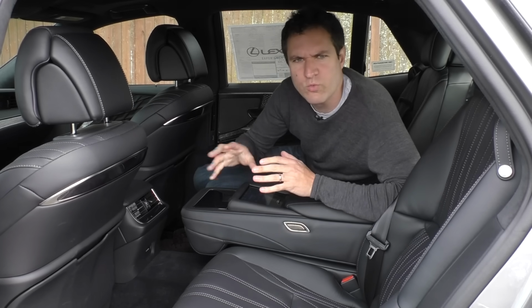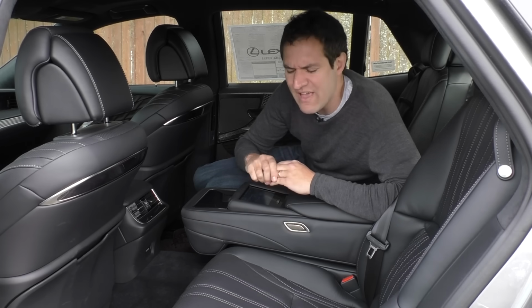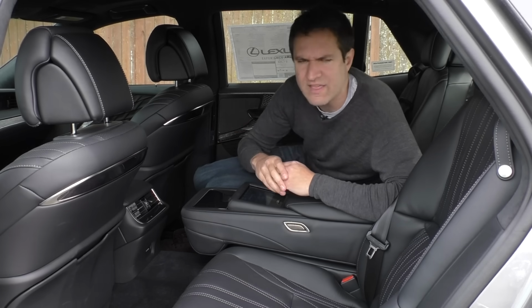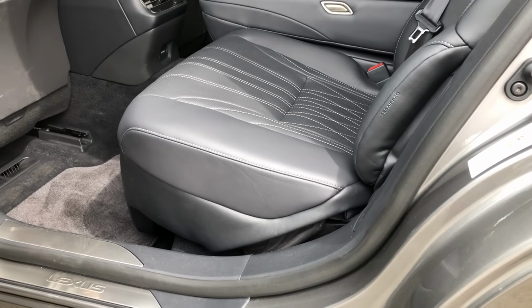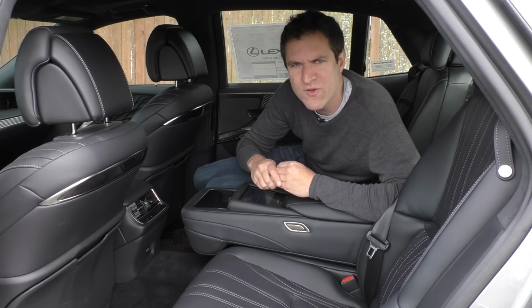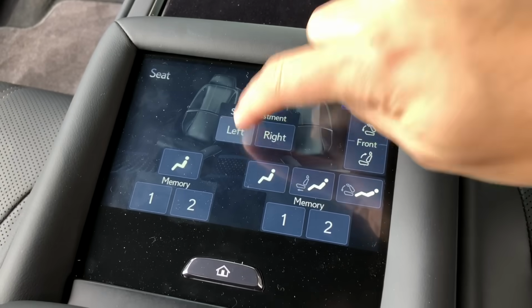It also ensures that rear seat passengers are absolutely pampered back here. Check this out. The rear seats can move electronically. That's not all that surprising. The surprising thing is there's no buttons. There's no buttons on the side of the seats. There's no buttons on the door. So how do you move them? Through the screen. You got to go into seat, and only then can you move the seats around.